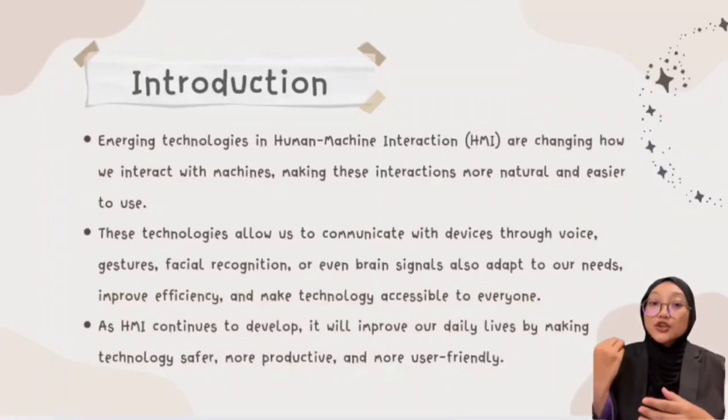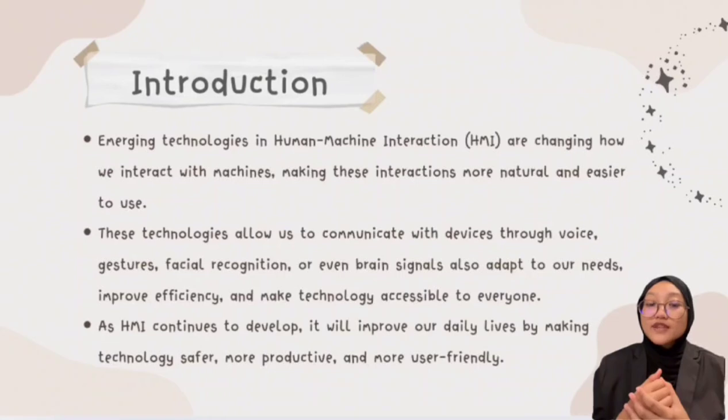Emerging technology in human-machine interaction, what we call HMI, is changing how we interact with machines, making this interaction more natural and easy to use. These technologies allow us to communicate with devices through voice, gesture, facial recognition, and even brain signals. As HMI continues to develop, it will improve our daily life by making technology safer, more productive, and more user-friendly.